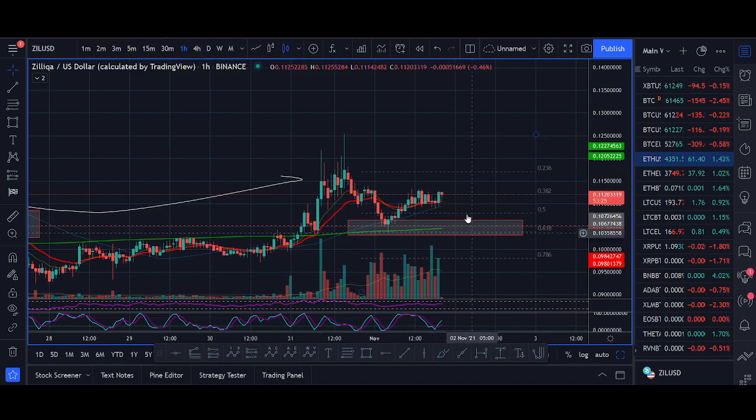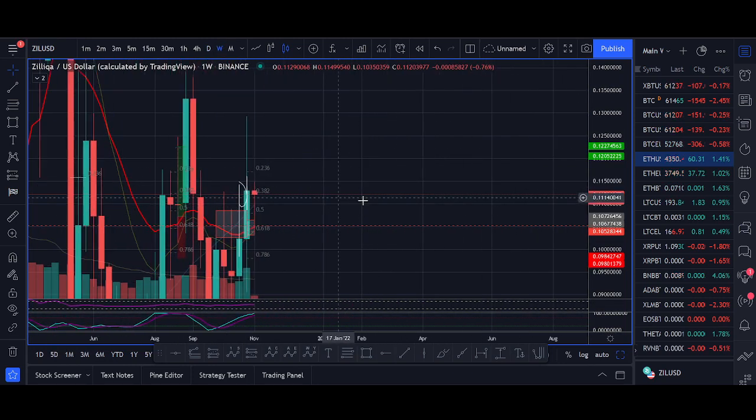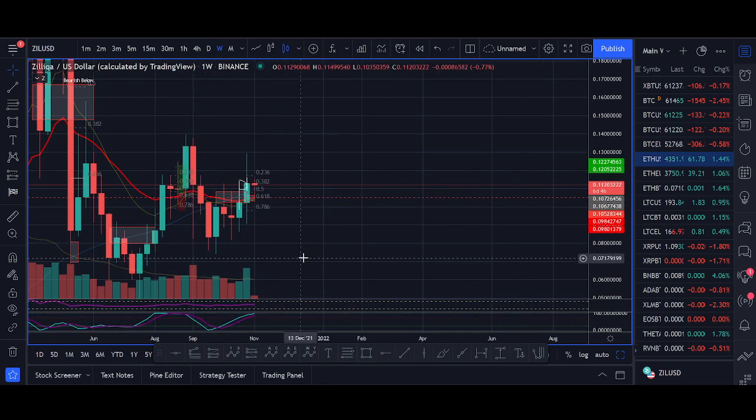But on the high time frame, what I want to see is a breakout. Hold this, get daily and weekly closes above 10, 11 cents, and push into these levels. So on the high time frame, I want a couple of weekly closes. One weekly close here, another weekly close, and then see a rally into there.